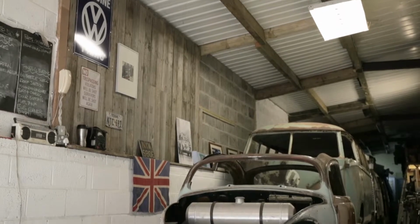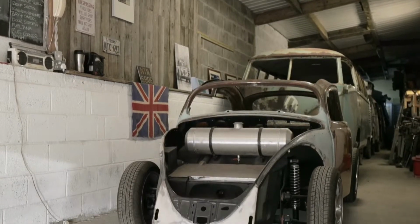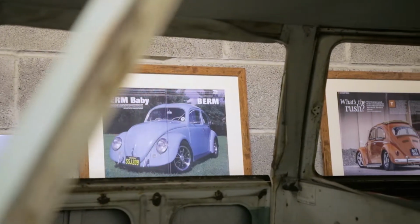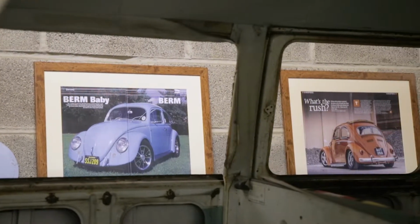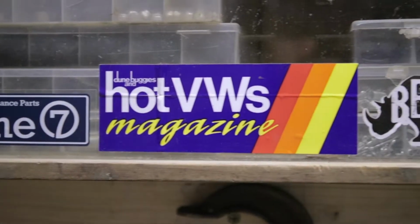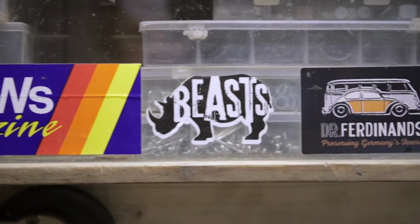The name Dr Ferdinands came from Dr Ferdinand Porsche, who's the designer of the VW Beetle and obviously Porsches. I think even before I had a business, I dreamt of owning a business and running a bit of a restoration company, and thought of names, and that name just seemed to pop in there and fit.